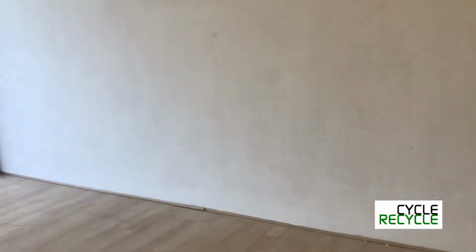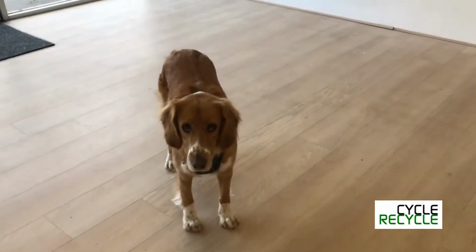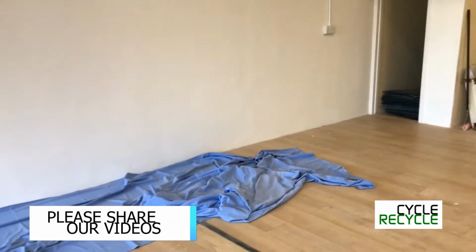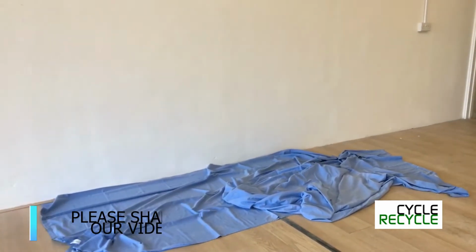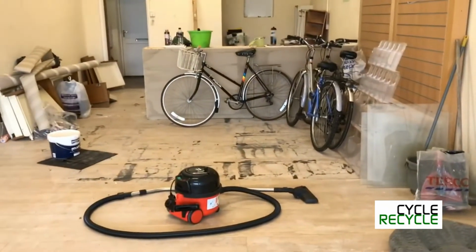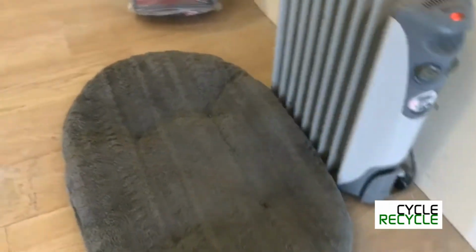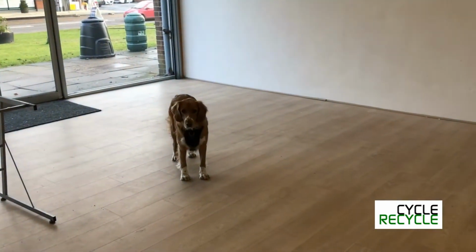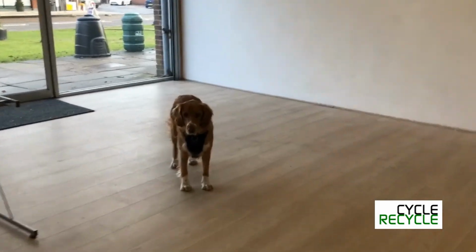We have a slight issue with the garage in the fact that someone else is occupying it at the moment, and hello, I've got a little companion today. Someone else is occupying it at the moment, so we're just in the middle of trying to sort that out, and hopefully we'll have a little bit more storage. I've actually put the heater on today, as you can see. I've got a little bed for my dog because I'm here all day, so I couldn't leave her at home, bless her.